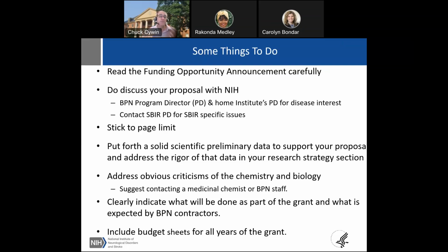Also address any obvious criticisms that you have for chemistry or biology. So if you have a structure alert in your molecule and you recognize it's there, you can say, I recognize it's there. It's going to be part of that exploratory effort that we have, determining whether we can get rid of that and maintain activity. That's fine. And it shows the reviewers that is your plan. But if you don't say that, then a lot of times the reviewers get stuck on, well, they have a flag in their molecule. They don't have any plans to get rid of it. This is not going to work. So you want to obviously try to address any obvious criticisms you have.